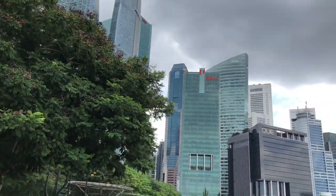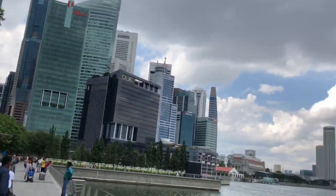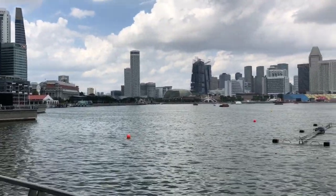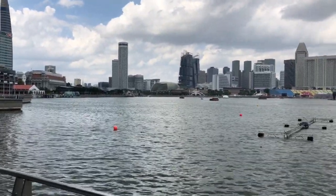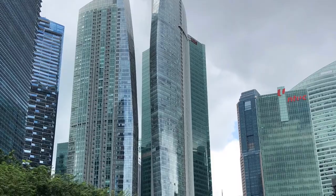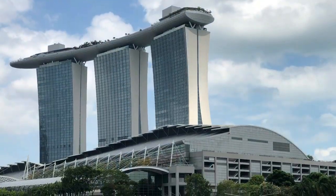Marina Bay is an amazing place with world-class buildings that stand out a lot. They're beautiful, they're sights to see. They're not just typical everyday office buildings; the architects really wanted to say something.